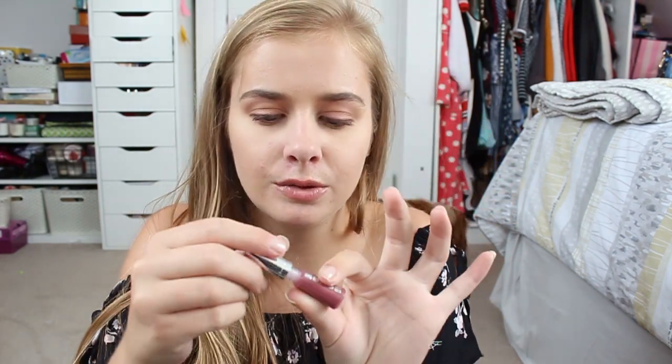And it's supposed to be a bit plumping, because it says it gives you a tingly effect. So yeah, this is the little sample, a really cute little doe foot applicator. And if I put it on the back of my hand, it's quite nice.